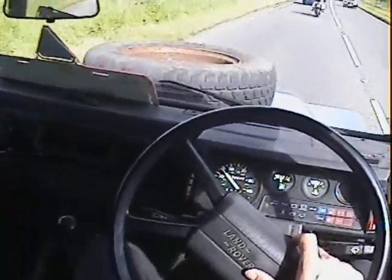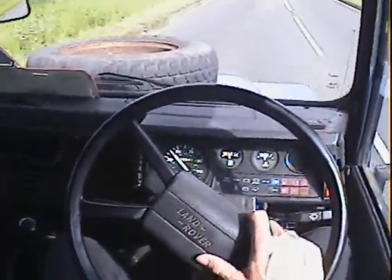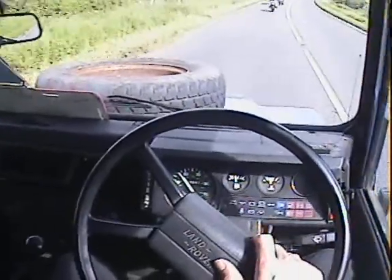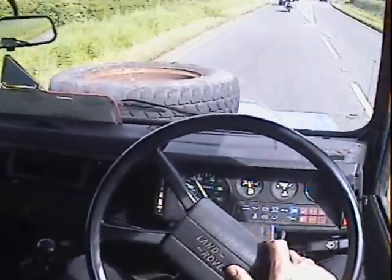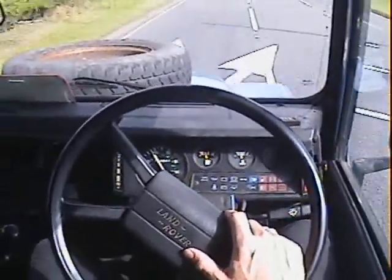Inside here it's just standard spec basically. It's got the easy clean interior, which you can hose out. It's standard in the back. It's a van back, this one, so there's no seats in the back or anything.